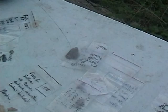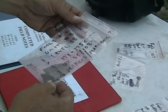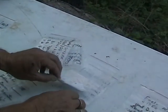Now this would have been another Archaic dart point. We could call it a Marshall point. And it's about the same age. Now, what age is that? About the same age, 2,000 years ago, generally. Here we have what's called a transitional Archaic point. This was made during a time when things were transitioning from the atlatl to the bow and arrow in South Texas.